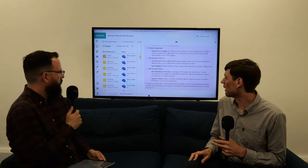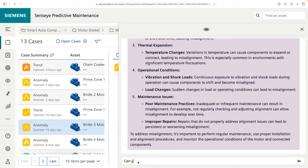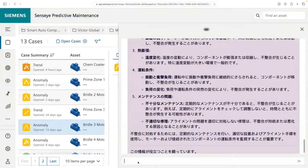And if we jump back to the application, we can quickly ask for it to be translated to, say, Japanese. Not that I can verify it's accurate, but yes, it can easily translate these messages into other languages, and it really breaks down those barriers, especially with language. Yeah, exactly. If someone could verify that, please let us know. But to do that in seconds alone is very, very powerful stuff.